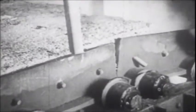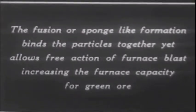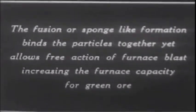Here you see it coming out and being dumped off the end on rollers. This would go into cars. Here's the cars here. The fusion or sponge-like formation binds the particles together, yet allows free action of furnace blast, increasing the furnace capacity for green ore.